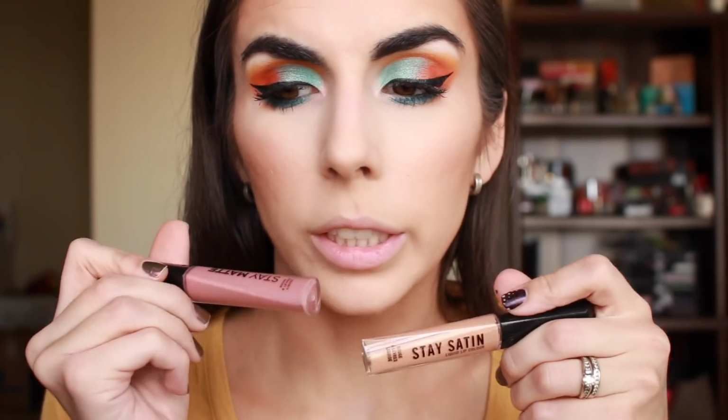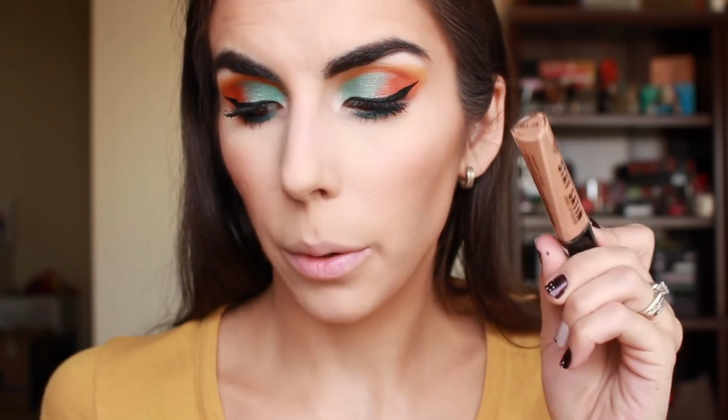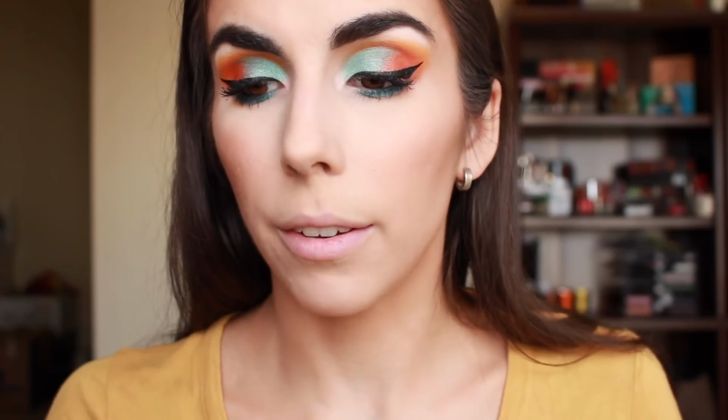So let's move on to lips. I'm going to use the Rimmel, either Stay Satin or Stay Matte. Let's go with this one and see how ridiculous it looks, because I feel like this is going to be way too nude for me. It is in the shade Take a Chill Pill, and it's their new Stay Satin lip color, which I haven't tried yet, so let's see how this works.